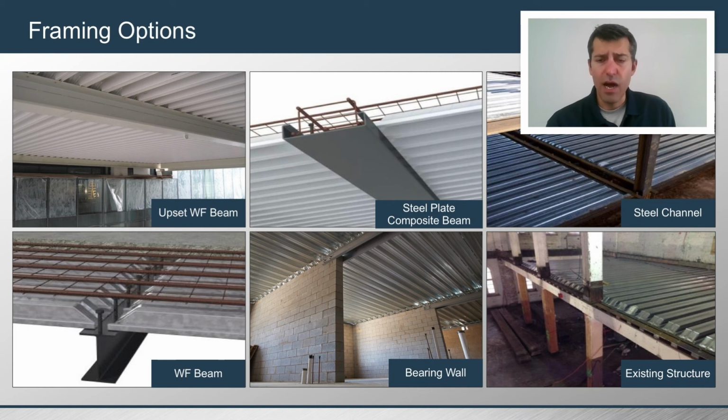Bearing on concrete block wall is also a possibility. Even bearing on existing structure. Now, these are projects that are typically aggressive renovations, as with historical buildings being brought up to code or taking on a new life, while trying to preserve its facade and maintain its architectural integrity.